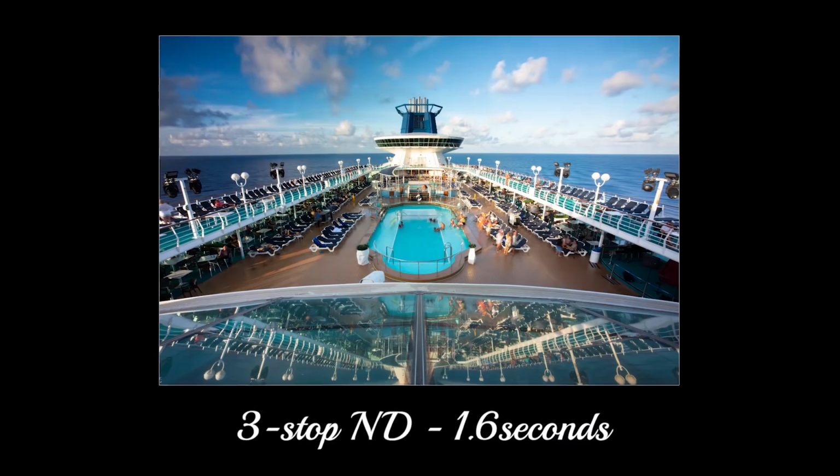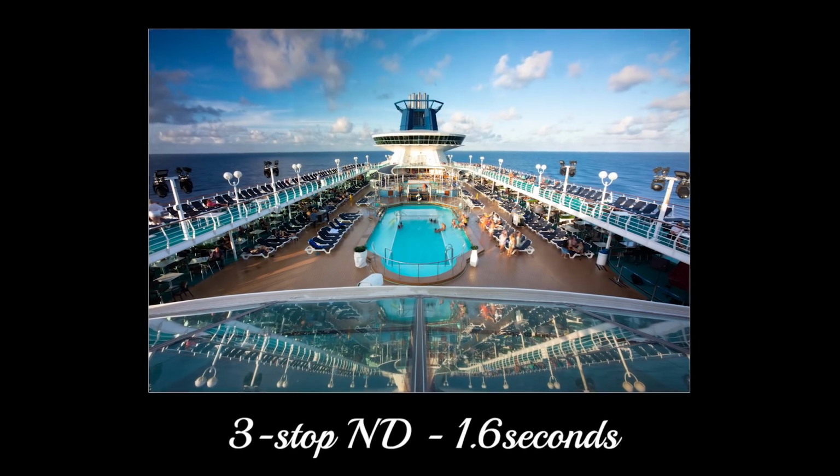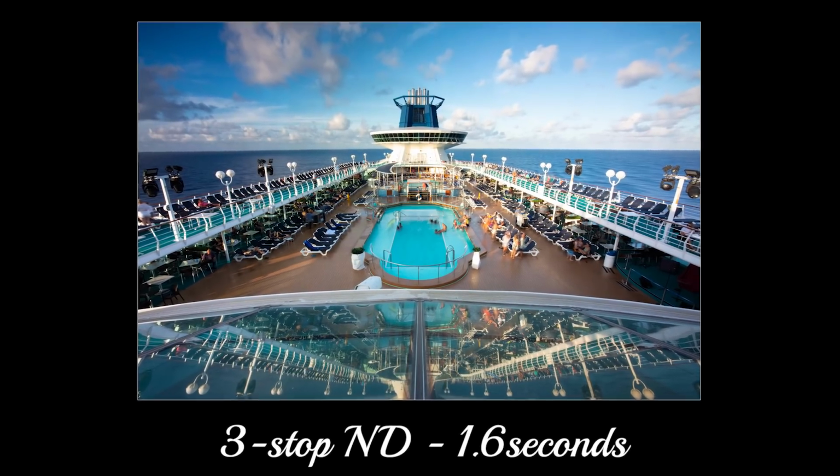So 1/6 of a second, or 1.6 seconds, I guarantee you we won't notice anything on the back of the camera, other than the water looks a little bit smoother. Let's put in a 6-stop ND, which should bring us to like 8 seconds or something like that, and then just keep going as the sun gets down and try to get this to even like 5 minutes, just to see what happens.